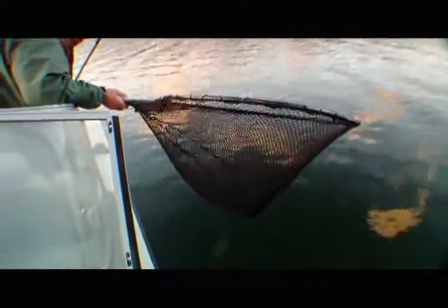All right. Starting to head shake here. There he is. There he is. Oh, he's hooked in the side. Yeah, he fooled us. Swing him over here, John.